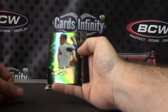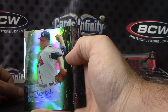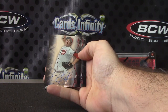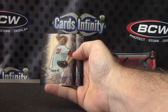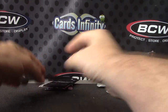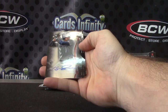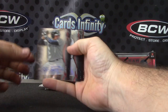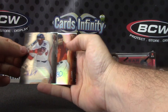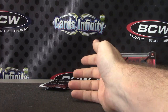Joey Gallo, Jason Hirsch. So much lighting and reflection. That's green. Number to 125, Eric Fed, and Lucas Giolito. 3 packs left here, Matt. Aaron Sanchez, Gary Sanchez, oh, wrong stack. Gary Sanchez, Kenny Vargas, and Derek Fisher. Number to 75, orange.